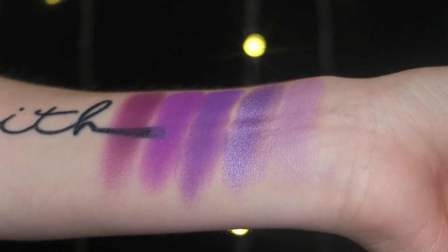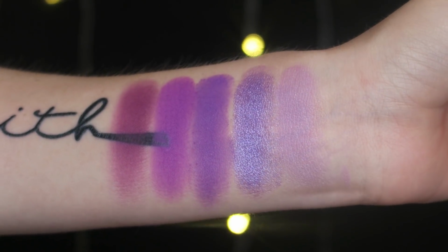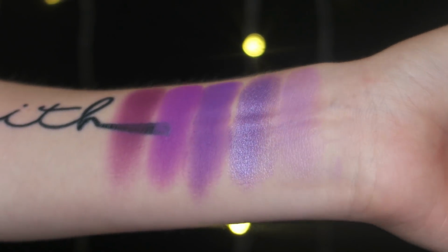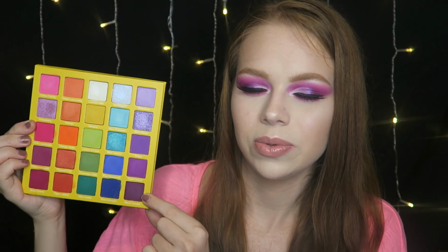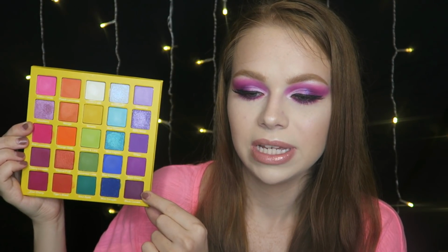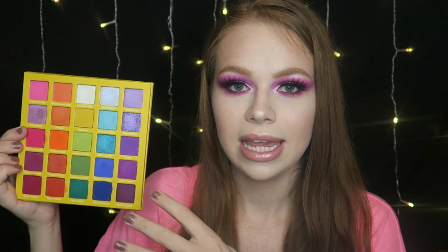And then the very last shade in the palette is Blackcurrant, and this one was disappointing as well. Not very pigmented, definitely really dry, but I was able to get it to work on my eyes. I just wish it was a little bit darker, because I really like to have depth in my looks. So it was really important for me to go through the palette like that for this video.